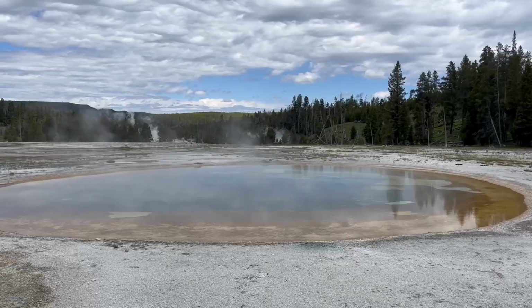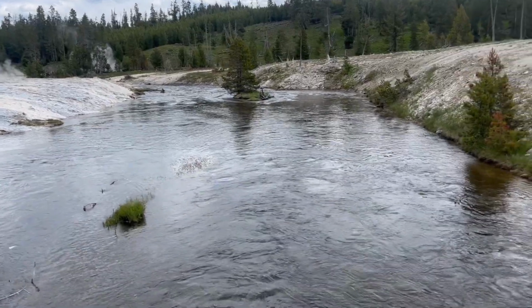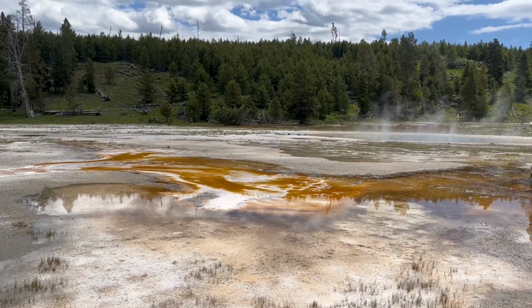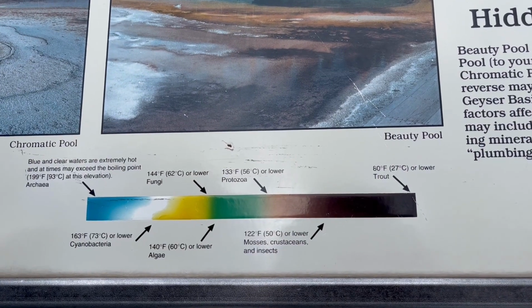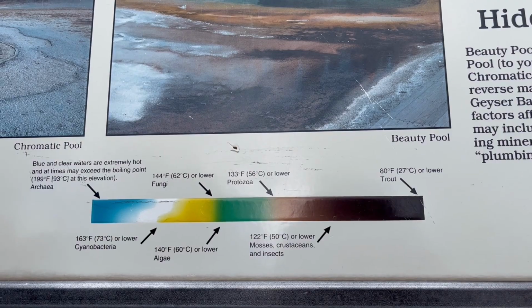Like I've said before, Yellowstone is basically a geology field trip. All of these different colored pools occur because bacteria and other organisms that need extreme heat to survive collect together in mats.